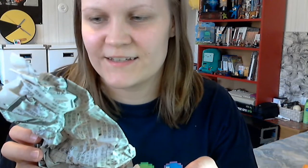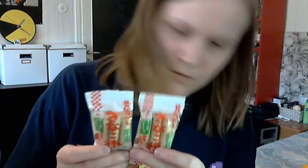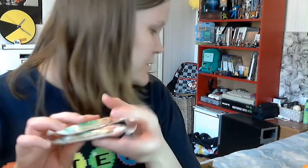I also love the fact that we have newspaper pieces in Japanese. I know it's a real weird thing, but that really makes everything so authentic in a way, you know? I know I sound like an idiot, but wow. These are the sticks. So these are covered in soy powder. I think I might give the other one to my brother, because I think he likes soy powder too. So he would really love this one.